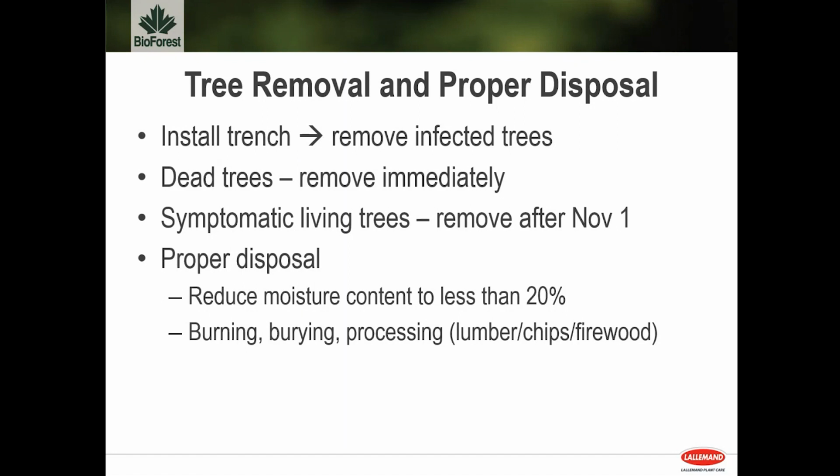And the state of the tree will determine at what point in the year it gets removed. So a tree that's found to be dead with fungal masses present, like the ones that were found in the Niagara Falls detection, the first detection in Ontario, these trees need to be removed immediately, in order to prevent the spread of those fungal spores.